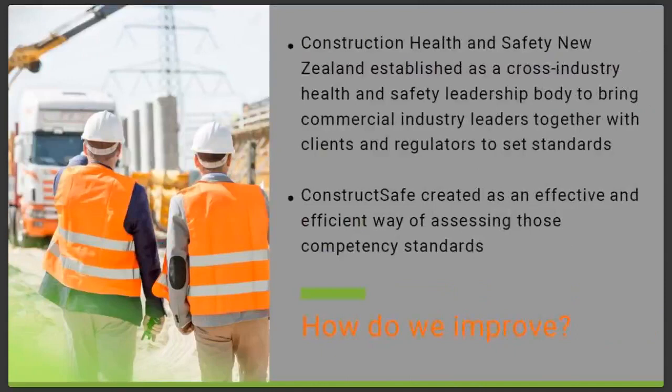Yeah, thanks, Peter. Look, CHASNZ has been around for around about 12 months now. So I think in the last week we had our 1-year anniversary. We're a charitable trust, so we're a not-for-profit organisation, and we're really run by the industry for the industry. So there's no money making or other agenda here other than to get construction in New Zealand to what we would like to see from a world-class health and safety perspective.